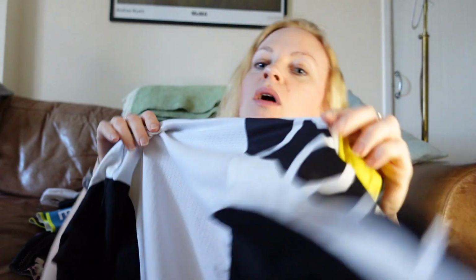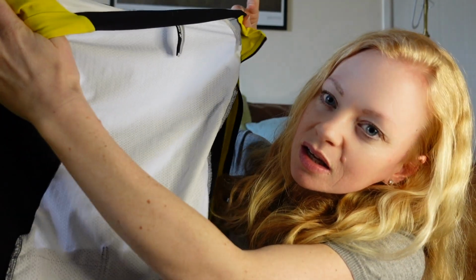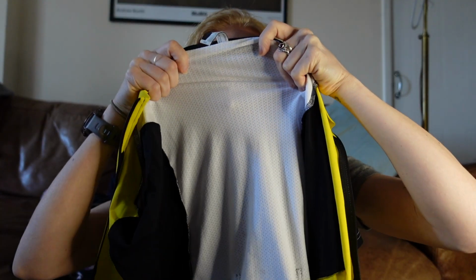It is a very summery kind of jersey. This, you can't see. Can you see? No, this is all mesh. This white thing is just mesh. But this is really lovely, and it's Assos, which again is an expensive brand, and that was all I really cared about at the time. Not that I was wearing an expensive brand, just because I felt so out of my depth that I was like, well, I guess expensive brands know what they're doing, so I'll just trust them.